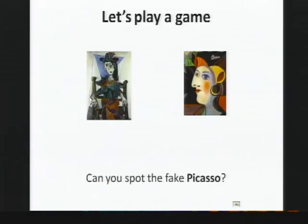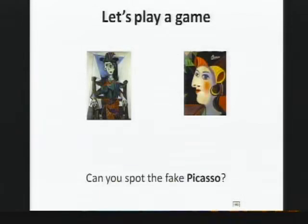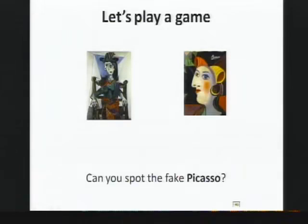Now, I'm not really an art connoisseur, so whenever I look at these paintings, all I see is two women with horribly contorted faces suffering some intense pain. But I hope someone among you will be an art connoisseur and will be able to understand the inner beauty of the painting. So let's begin. How many of you think that the one on the left, that is my left, is the fake one? How many? Okay, 1, 2, 3, 4. And how many think the one on your right is the fake one? Okay, 1, 2, 3, 4.